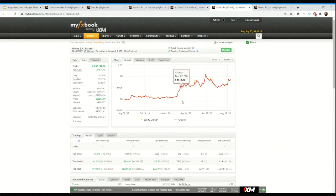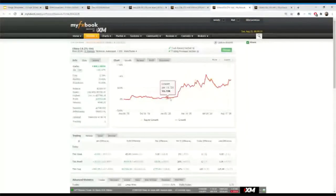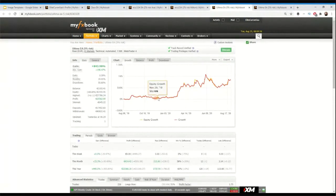And as you can see, there was a sturdy drawdown in this part. I think it was probably one of the more difficult drawdowns to handle because it was quite steep. I would say that this part was also, for me, a little bit more difficult to handle because it was taking some time. And I understand that for traders it could be difficult to hang in with the EA, because this is how Ultima EA works.